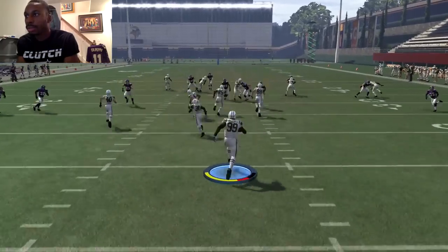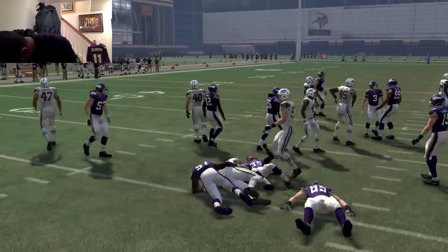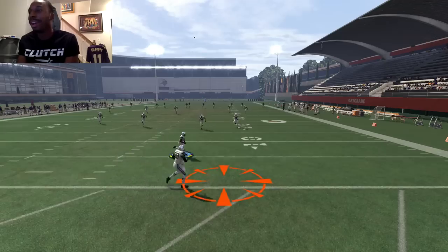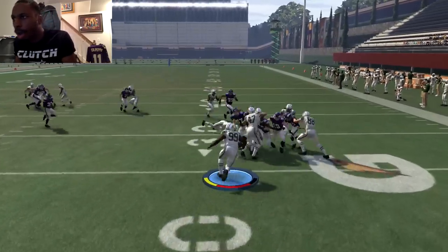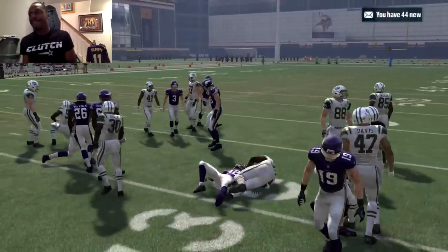Here we go. Juke. Ooh! We're still doing this right here. Man, I'm hungry too. I haven't eaten breakfast yet today. Run this back so I can eat some breakfast. I'm hungry. Let's go. Spin. Come on. Got past the 30.